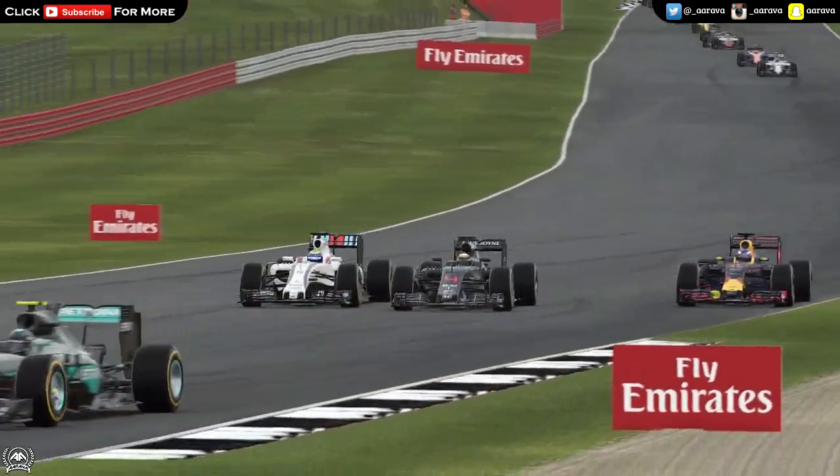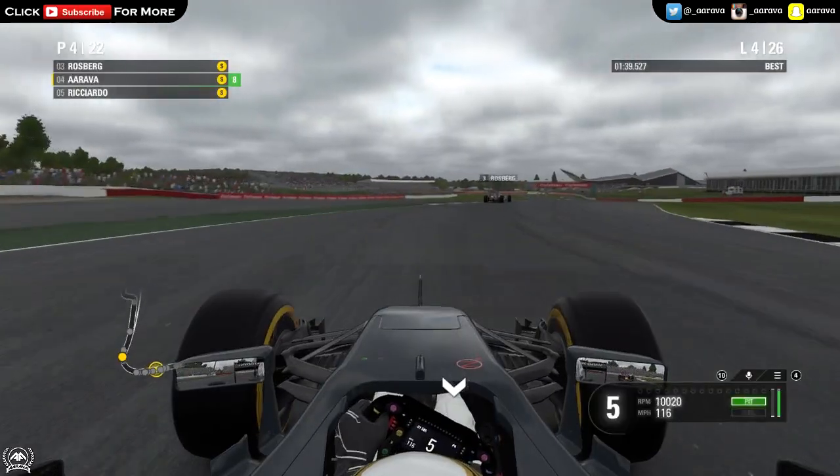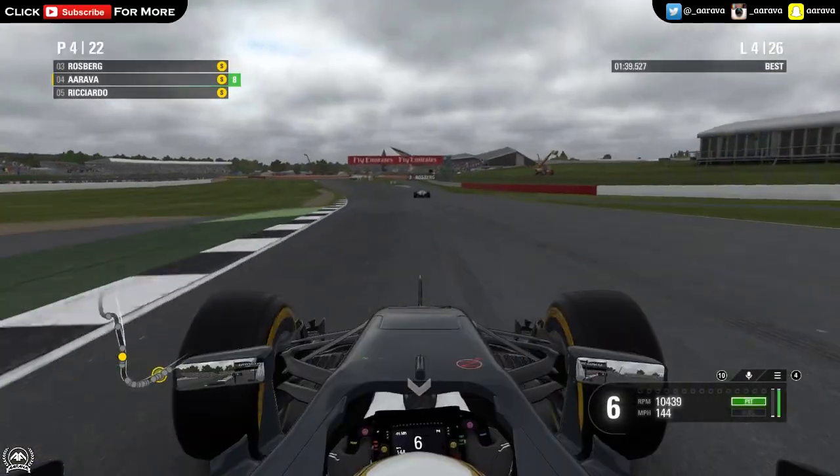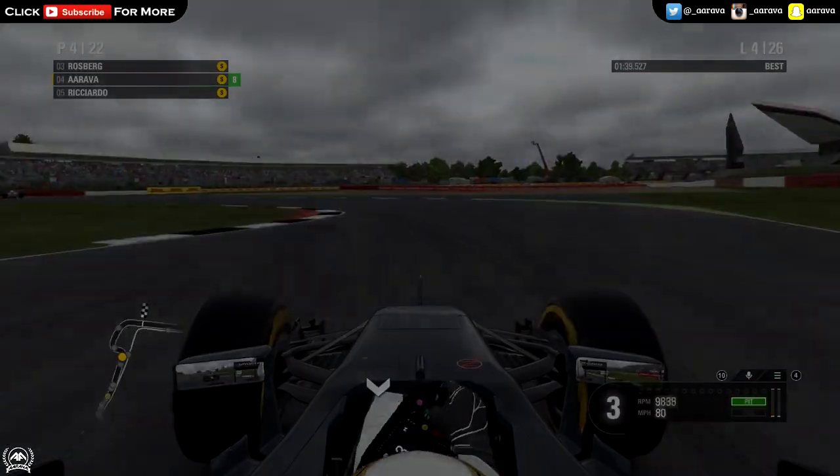So down towards Stowe now on the end of the lap, and Ricciardo, and I think that's Bottas going round the outside trying to make a sandwich out of my McLaren, but it's not going to work there. We keep it in 4th. I nearly follow Rosberg mistakenly into the pits, but I realise he's pitting.